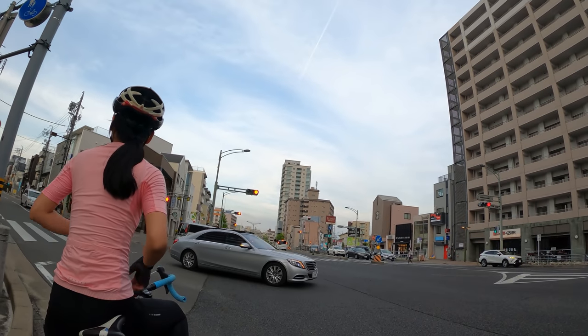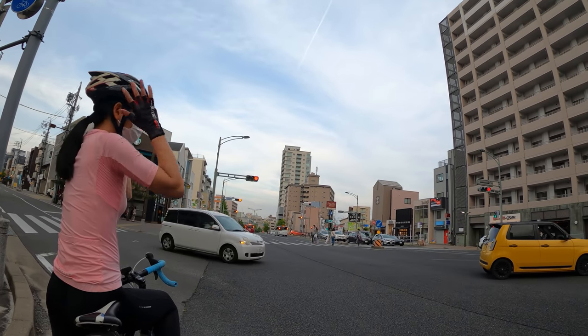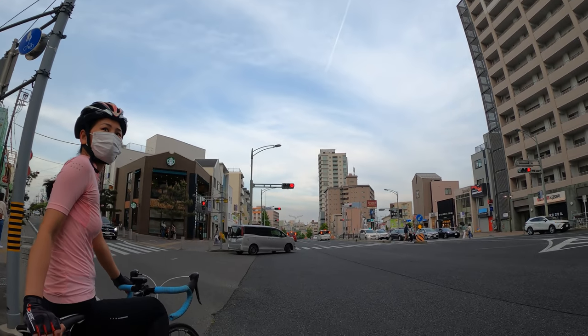Yeah, we were hoping to make that light, but that car was just going without stopping, unfortunately. Oh, that was a yellow. Better safe than sorry. We had time to stop. We've got another Starbucks here.